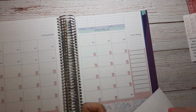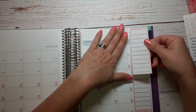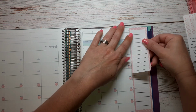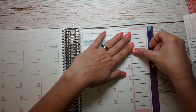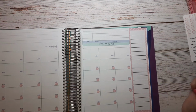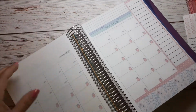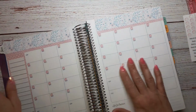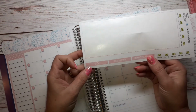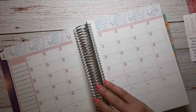Alright, done with all those. Oh no! It's fine. We'll just do it this way. Oh, I got it to line up pretty good. I was thinking I was going to have to cut it, and that looks pretty good. Oh, very nice. Very nice. Okay. All right, what are we doing now? What do we want to do? Probably to do. I love these payday stickers. They're so pretty.